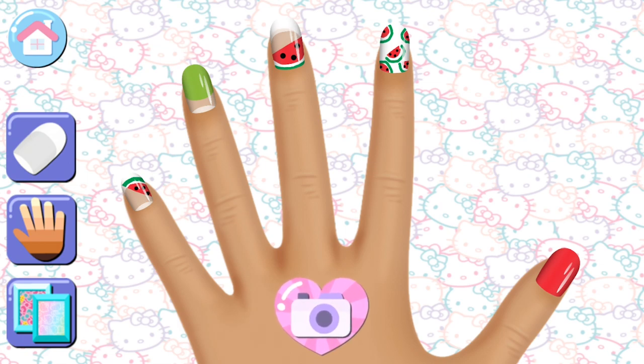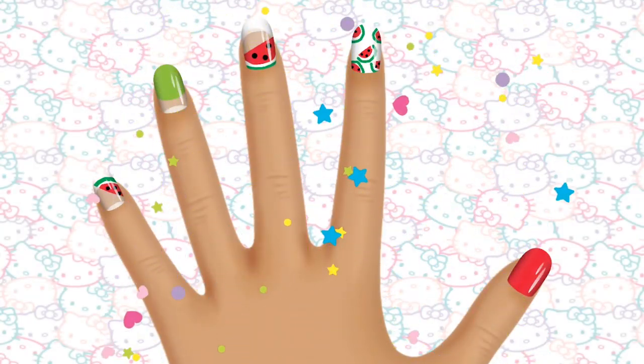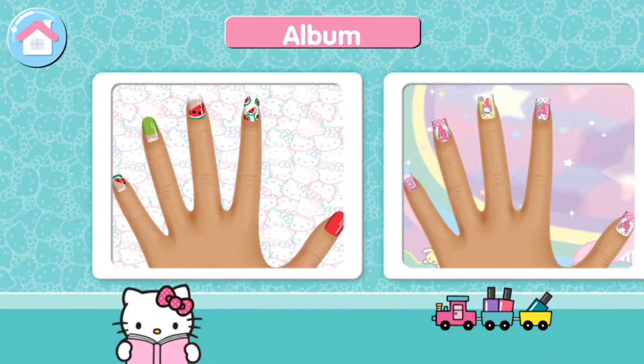Tap on a nail if you want to make any last-minute changes. That's a super cute nail design! You can check out this manicure in your album. Here's your very own album, where all of the manicures you've already made are saved.